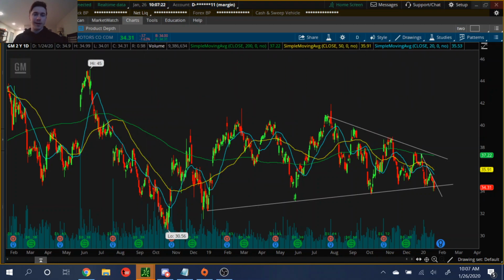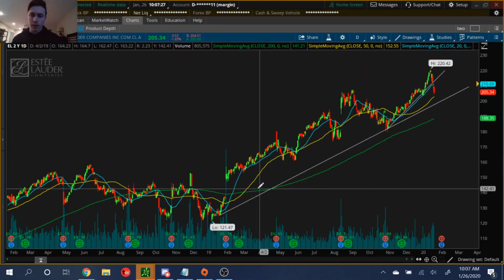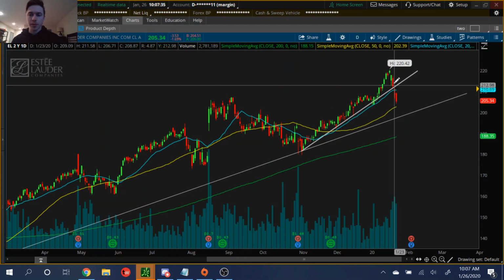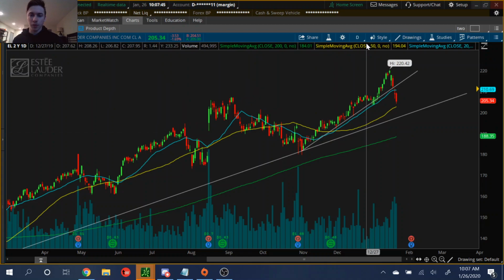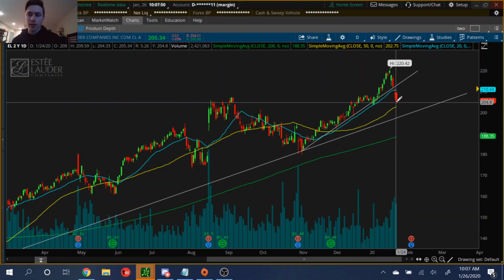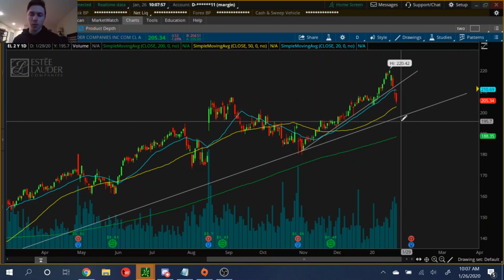Okay, on to the next one, EL. EL, another pretty simple trend break here. This one looks okay to me. This one's more of a day trading opportunity, potentially. We've broken trend. I'm looking for this to get a bounce and then be shorted down to the trend line, maybe even the 200, maybe even a larger break of trend here. I would expect a bounce early next week. We should either retest this trend line or retest this breakdown candle high, and we should continue lower there.